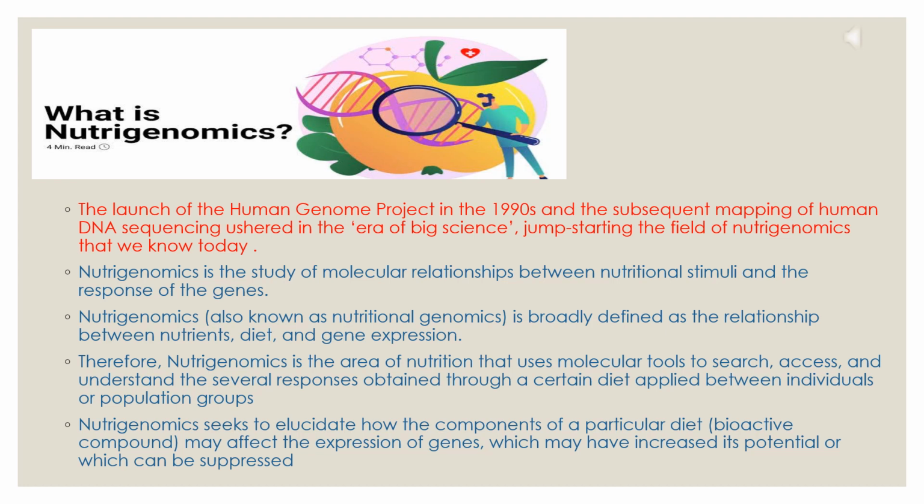The launch of the Human Genome Project in the 1990s and the subsequent mapping of human DNA sequencing started the field of nutrigenomics that we know today. So what is actually nutrigenomics? Nutrigenomics is the study of molecular relationships between nutritional stimuli and the response of the genes. It is broadly defined as the relationship between nutrients, diet, and gene expression. It seeks to elucidate how the components of a particular diet may affect the expression of genes, which may have increased potential or which could be suppressed.